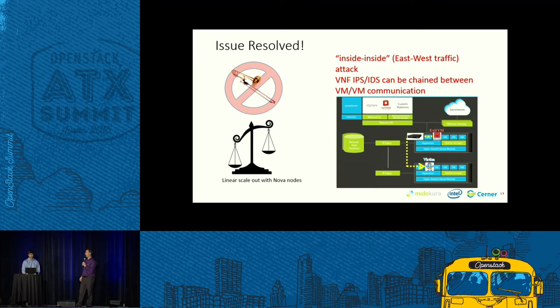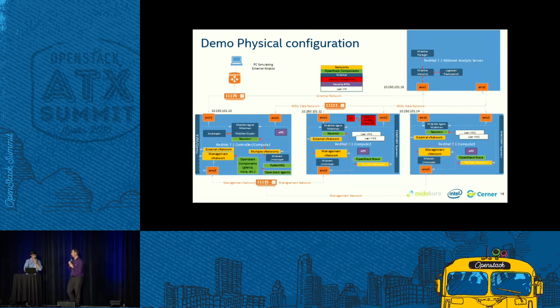So how do we resolve this? The way we resolve this is by virtualizing the IPS IDS as a network function. We take advantage of the MidoNet capability of service chaining, and we route the traffic from all VMs through that IPS IDS that would be local, and then as it tries to traverse to another VM, it would be flagged and caught. Notice this is also a linearly scalable solution, because as we add additional Nova nodes, we can add additional VNFs as well. Let's get into what this looks like. We have a demo that Manish is going to talk about.